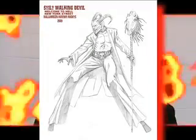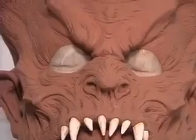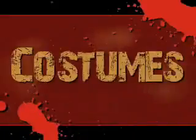Now, some characters for Halloween Horror Nights, like our stilt-walking devil here, are very complicated and they involve several different pieces. For the devil, you see we're casting the devil's head, and then we have to add the horns on separately. So these are foam latex horns. These will all get hardened so they don't wobble, and they weigh very, very little so the performer can wear them all night long. And then we have to cast the devil's chest piece. Now, once we have that chest piece painted and detailed, all of that gets integrated into the costume process.